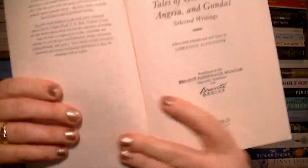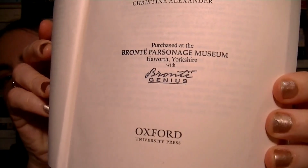So yes, I think it'll be really fascinating to read this, but probably a bit more academic, so maybe I need to read the biography first. No doubt I'll go back and forth a good few times. But the nice thing about all the books that I bought at the Bronte Parsonage is they actually stamp them. So you can see there that it's stamped that it was bought in the Bronte Parsonage in Haworth. So that's just really nice to have, and I wish more places did that.